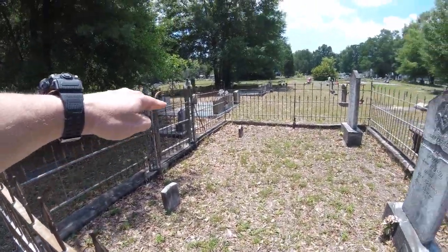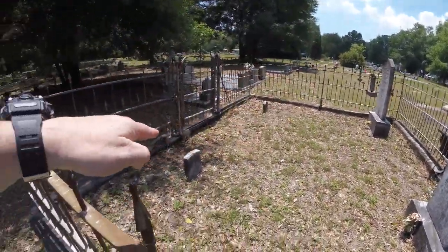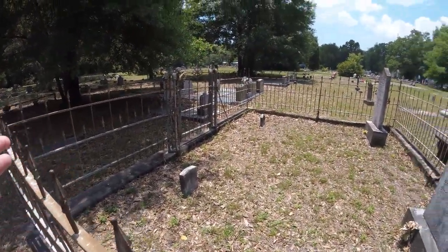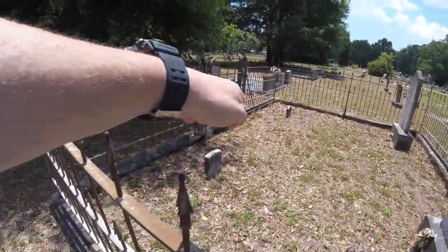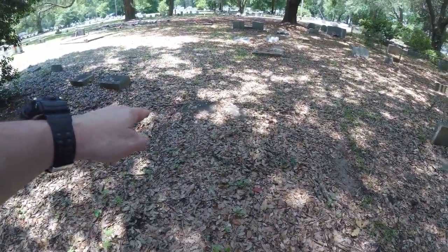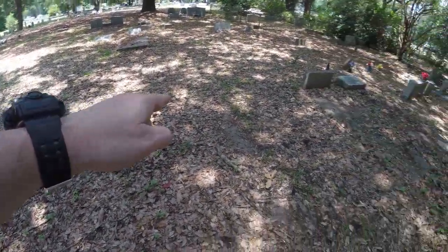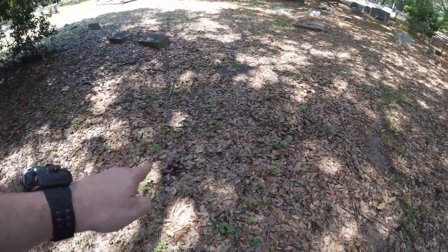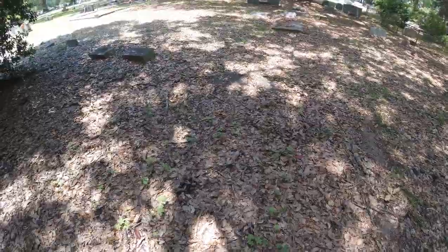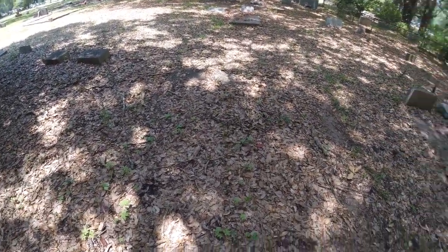Two stones on the other side here, the ones we were just looking at. There's two here, but they're not marked, so I don't know if that's children or siblings or something. There's two also right here. See here, these are completely covered. I'm going to come back out here another time, get a broom and clean these up right here. That's sad. I don't have the tools. This is going to be a job, but I'm going to come out here and do it. I'm going to uncover these.